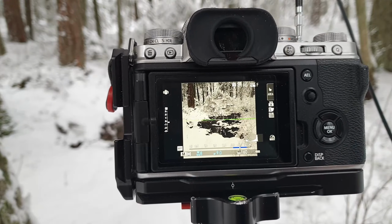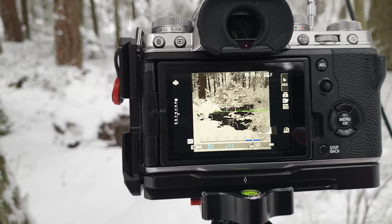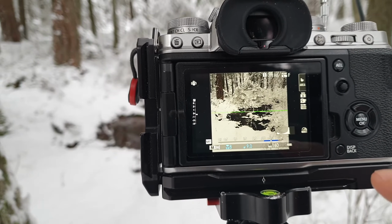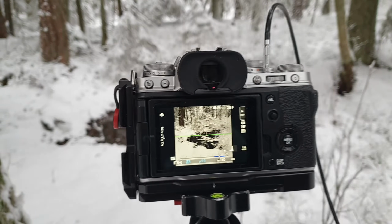So for this picture, I'm using ISO 160, f/9, and 1/8 of a second exposure. So let's take a picture.